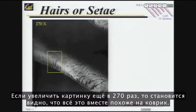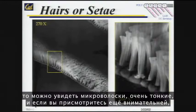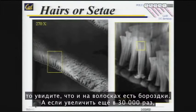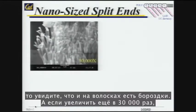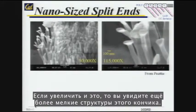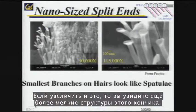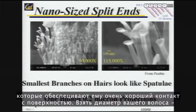And if you zoom in 270 times, you'll see it looks like a rug. And if you blow that up and zoom in 900 times, you see there are hairs there. Tiny hairs. And if you look carefully, those tiny hairs have striations. And if you zoom in on those 30,000 times, you'll see each hair has split ends. And if you blow those up, they have these little structures on the end. The smallest branches of the hairs look like spatula, and an animal like that has 1 billion of these nano-sized split ends to get very close to the surface.